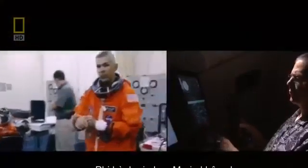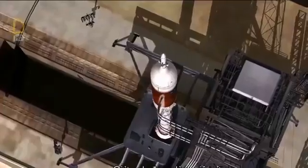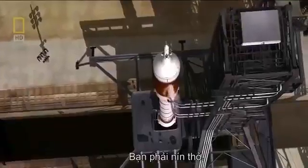Astronaut Lee Morin is no stranger to space flight. He's logged nearly 300 hours in orbit, and now works on the Orion cockpit design. It's a moment that no one takes for granted. You just sort of hold your breath.